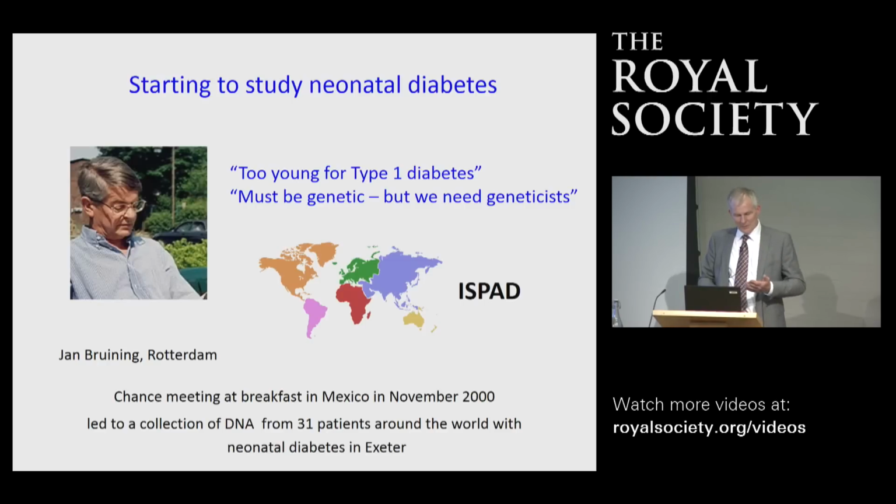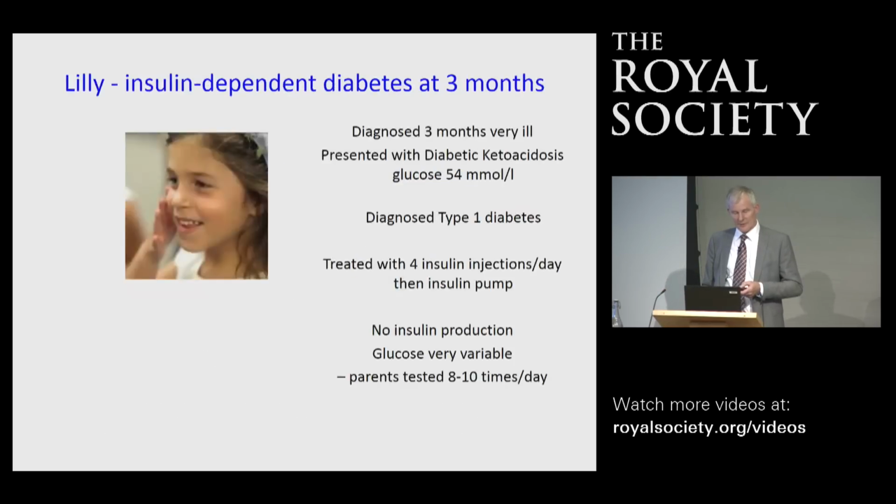And what happened is, really overnight, we had 31 patients who were born with diabetes. And that really was the beginning of a whole new era. We moved from the family testing into testing children born with diabetes. And this is the kind of patient. This is Lilly, and she was desperately ill at the age of 3 months. She had ketoacidosis, which is when the diabetes is so severe that you're getting decompensation and it's life-threatening. Her blood sugar was 54, whilst the normal child's blood sugar would be 4 or 5.